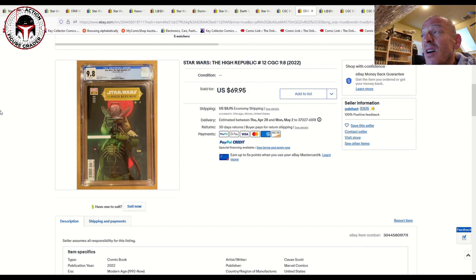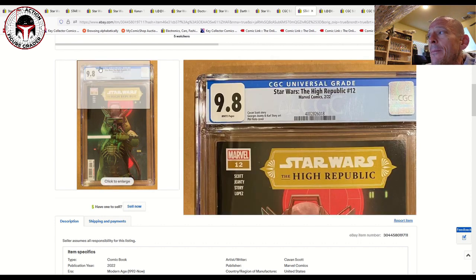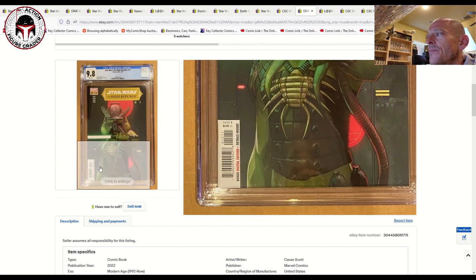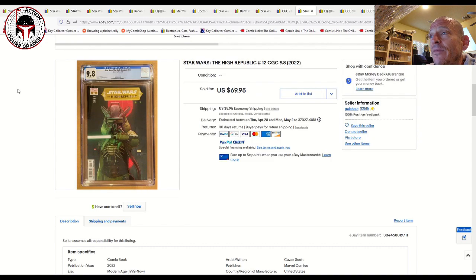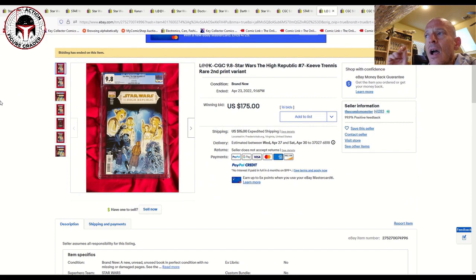It was $70 plus shipping for an epic cover. Look at that awesome cover. Again, I've got this one pre-ordered because I knew that it was going to be a hot book. I paid $55 for mine, and I'm looking forward to getting it because that is just a fantastic Lorna D cover. Another one that you need to find, if you can, is this one.